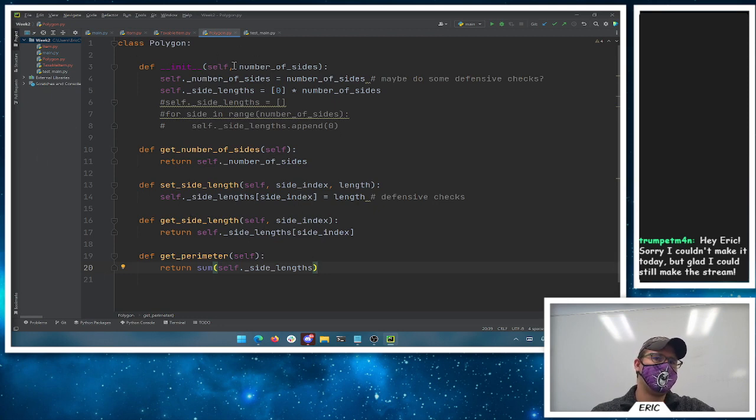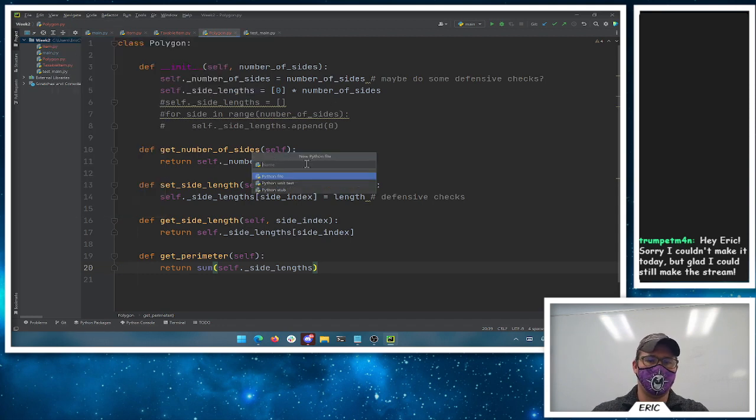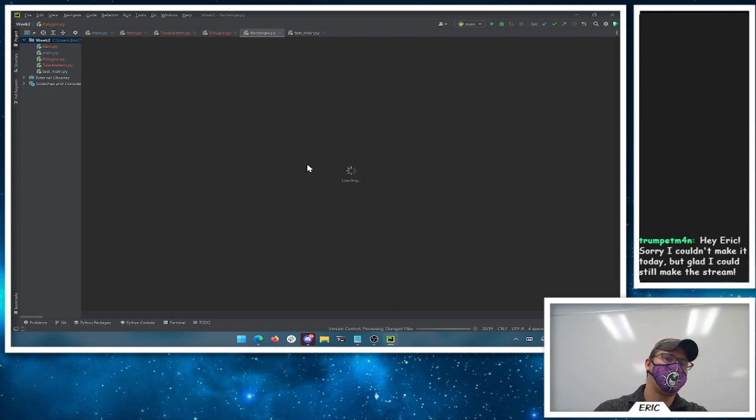So that's Polygon. Now, if we want to make another class that extends Polygon, I think I mentioned this last time, if we made a rectangle class. Right? A rectangle is a polygon.